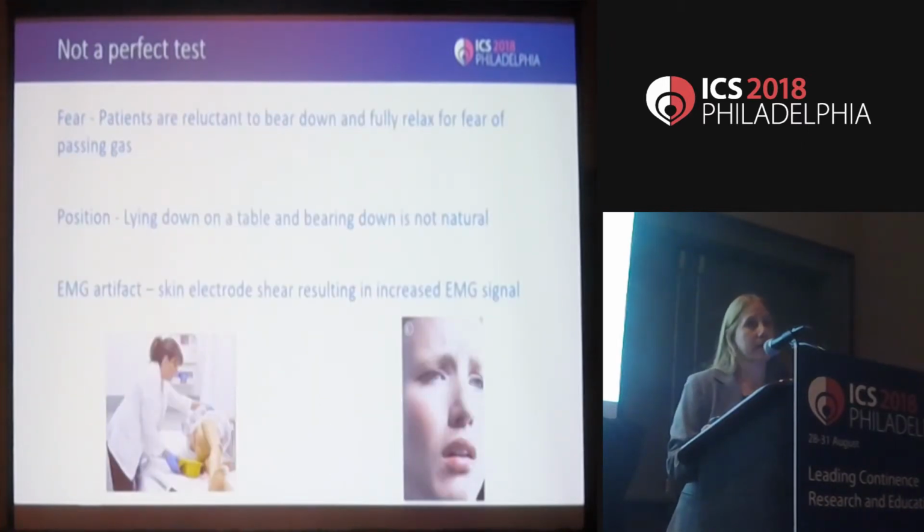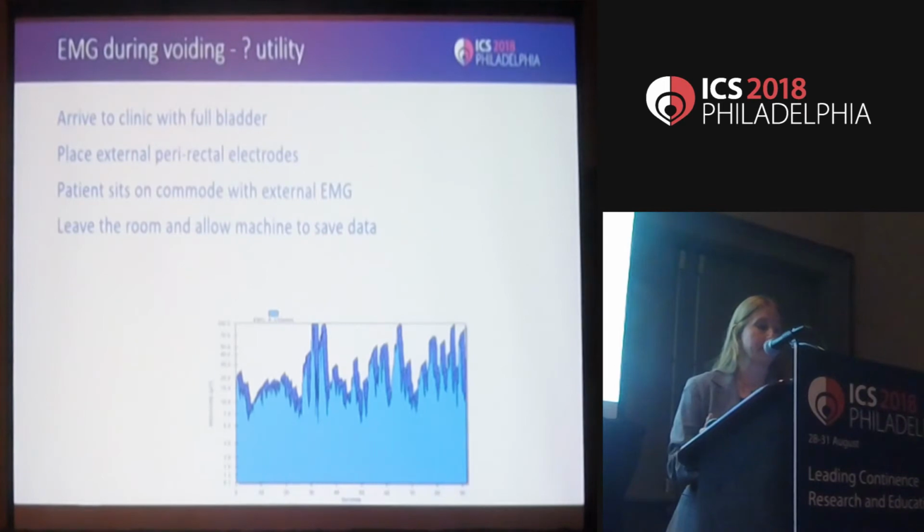This is not a perfect test, partly because patients do not want to pass gas or something even more in front of you. In addition to that, if you do the test lying down, it's just not normal. You know how difficult it is to move your bowels on a bedpan? Not easy. Even if they do everything correctly and they're on a commode, EMG artifact can result in an electrode shear, which makes it look like they're raising their activity when they are not.